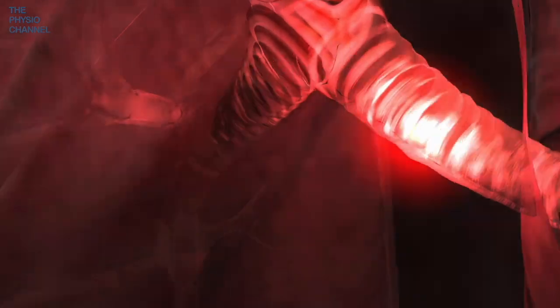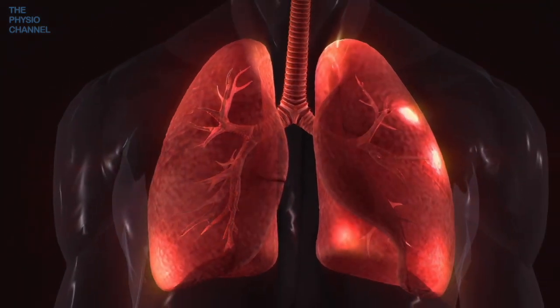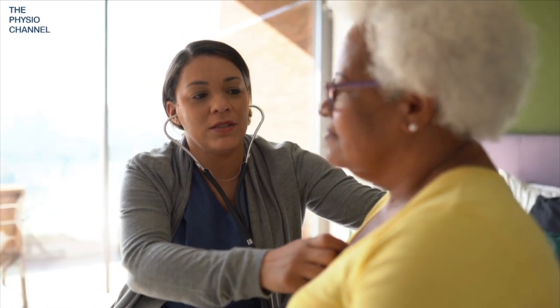Mucus lubricates, filters and protects the lungs by trapping allergens and viruses before they enter the lungs. But you can have too much mucus. It can accumulate in your throat and airways and be uncomfortable, causing a constant cough and throat clearing. In this video, I will share some advice, but speak with your GP or pharmacist before starting or trying any of the techniques recommended in this video.